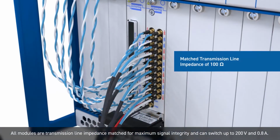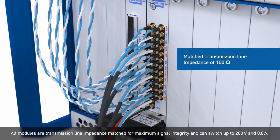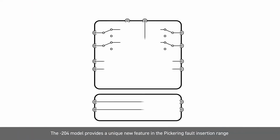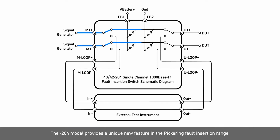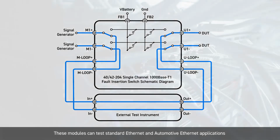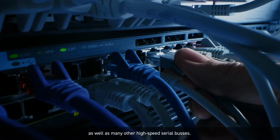All modules are transmission line impedance matched for maximum signal integrity and can switch up to 200 volts and 0.8 amps. The -204 model provides a unique new feature in the Pickering fault insertion range with the ability to route the differential pairs to and from external test equipment. The 2 fault buses provided on every module can simulate open and shorted cables, shorts to battery plus and ground, or to other channels. These modules can test standard Ethernet and automotive Ethernet applications, as well as many other high-speed serial buses.